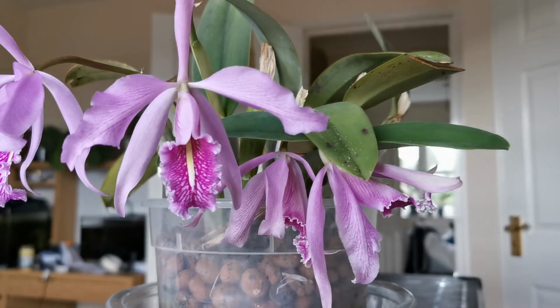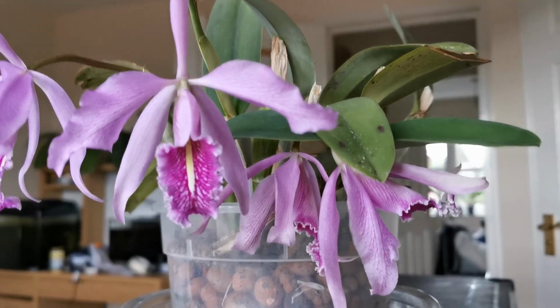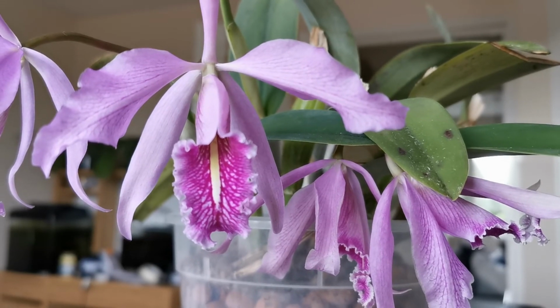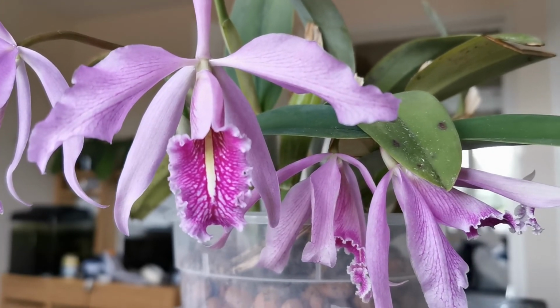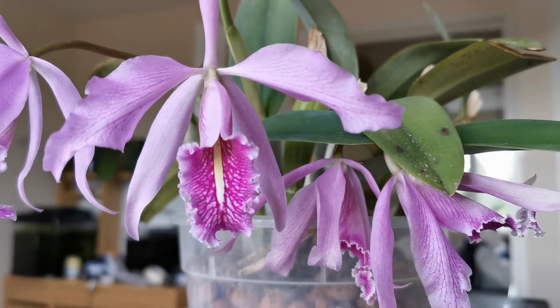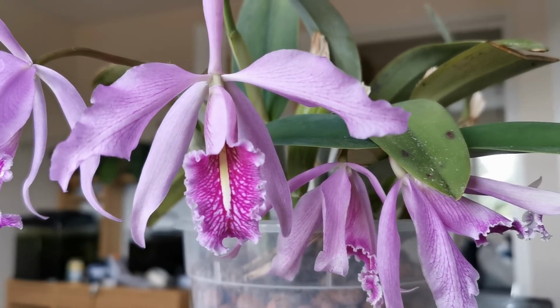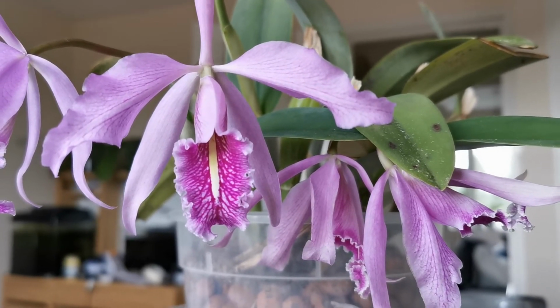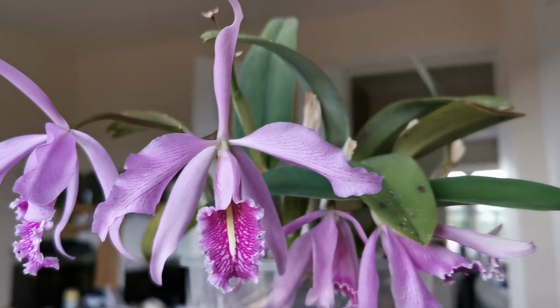And I really, really do love the pattern of the lip, this very, very intricate net of dark purple against this pale pink, and even more this bright yellow stripe that contrasts so well with the rest of the lip color.